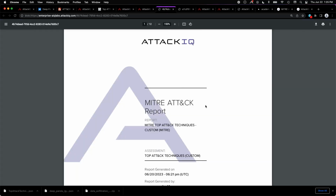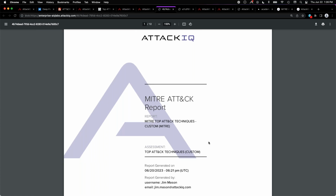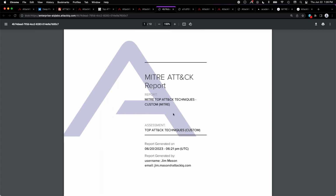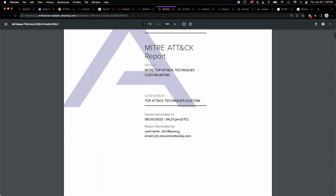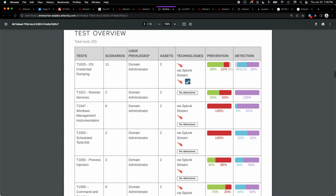Within AttackIQ, we provide many different types of reporting. Reporting is very important because that gives leadership the ability to know where they stand. It gives the security teams and the technical teams the intel that they need to actually make changes in the environment and improve your posture. So this example is a MITRE ATT&CK report, again, based on our custom attack techniques. And if you'll scroll down, you'll see the overall status of the assessment and the report card or test overview.